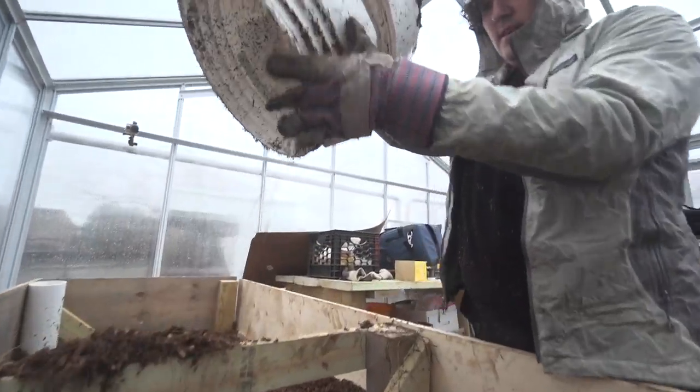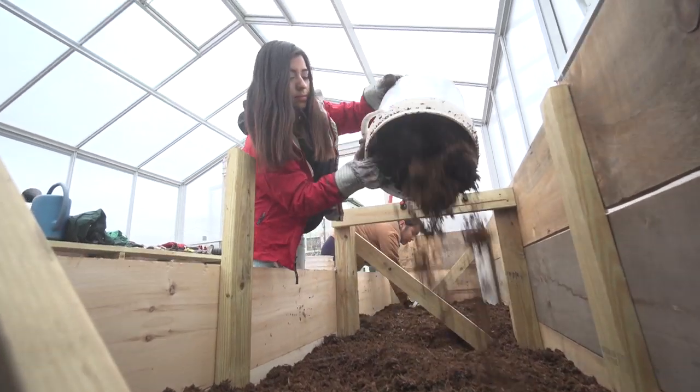We're heating up our greenhouse with poop. The poop is horse manure, which is a part of our compost heater.